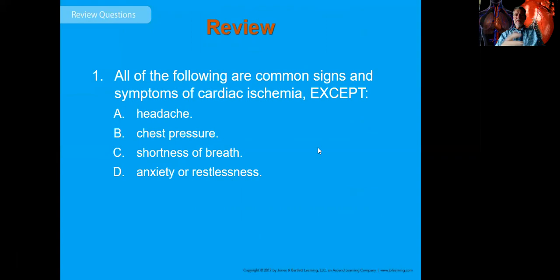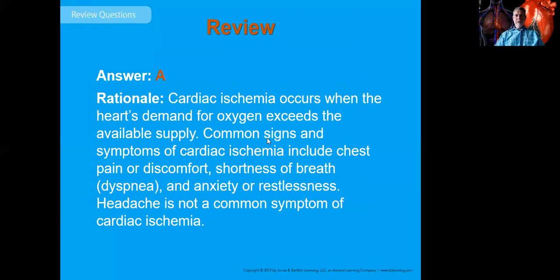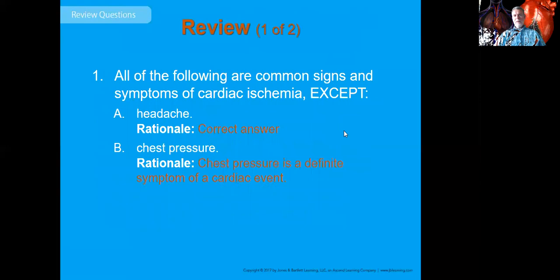So just one quick review question for you. And again, hopefully you'll go through these and we'll have some more questions that come up over the next couple of days. But all the following are common signs and symptoms of cardiac ischemia. So signs of the heart not getting enough oxygen. And every time we throw you an except, notice that that's capitalized, right? It's a little bolder than your regular words. So which one of these is not seen with cardiac ischemia? Headache, chest pressure, shortness of breath, anxiety, or restlessness. Well, we should know that headache, right? Headache, click on this. Cardiac ischemia occurs when the heart's demand for oxygen exceeds the available supply. So again, all those other ones certainly are associated with cardiac ischemia, but headache is not, and that's why it's an except on there.